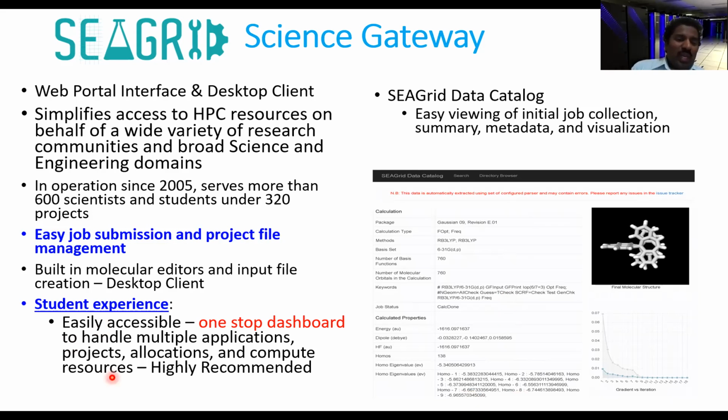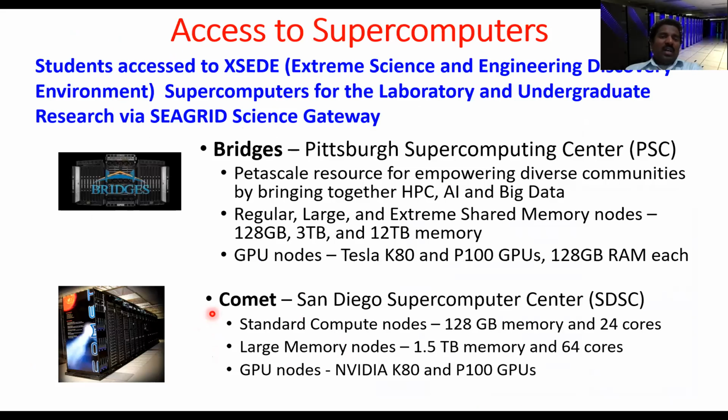Their feedback is that it is an easily accessible, one-stop dashboard to handle multiple applications, projects, allocations, and compute resources. So it is highly recommended by the students. Access to supercomputers is essential, because without them it is not possible to teach discipline-specific courses like my computational chemistry course, since we need scientific software. Even if it is open source software, it is still available on the supercomputers, so we can use it.